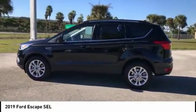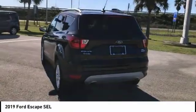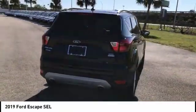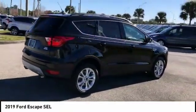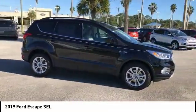Take a ride in the 2019 Escape. Gas engines flex, tow, sip, and go with Ford Escape, and is priced below $30,000. This vehicle has less than 100 miles.